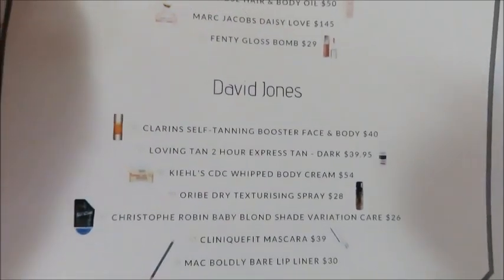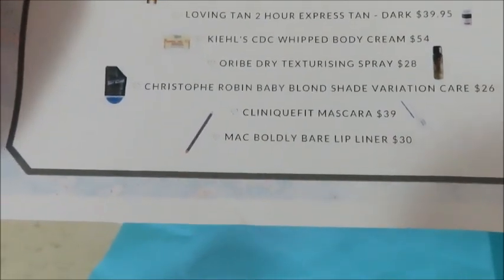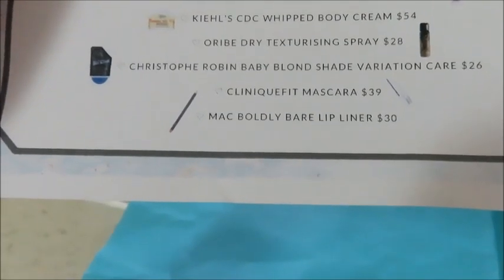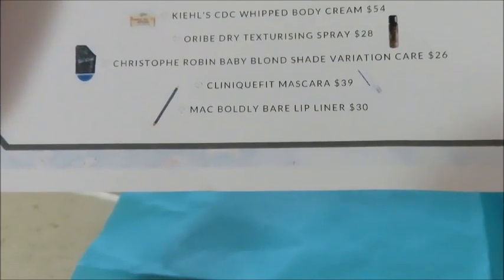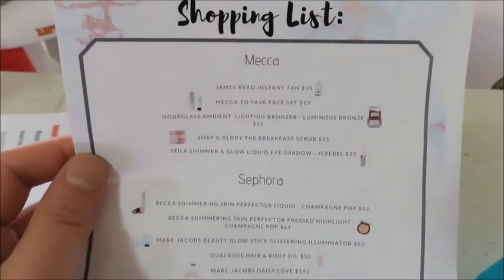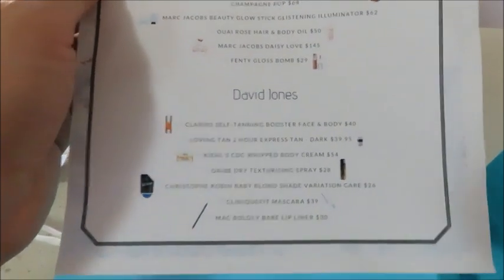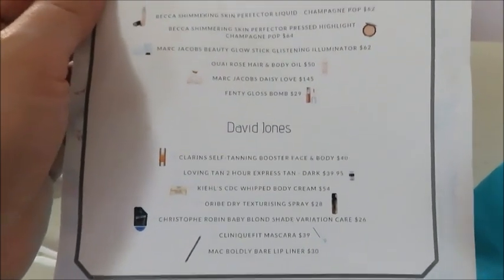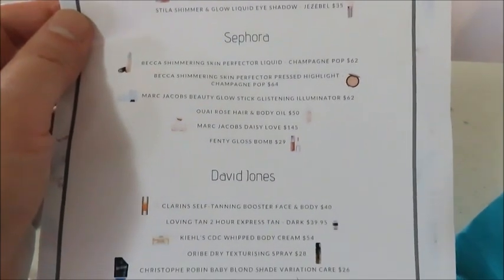What she used from David Jones. So here are the lists that she used. I think lip liner, $30. The MAC Boldly Bare lip liner, $30. Yeah, so this is really cool. They gave the list where she got all those beauty products to give you an idea. But definitely I'm gonna get the Fenty Gloss Bomb. She recommended that, and it's only $29 from Sephora. I will get that online.